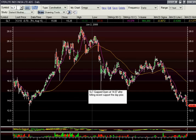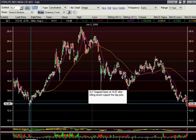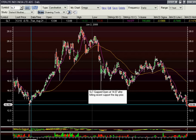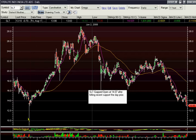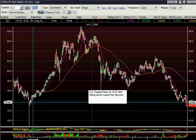This is SLT. It came up on a screen due to the fact that it had a big sell-off and then it actually had gapped open on Friday to the upside from the prior day's close. And this is a full year daily chart you're looking at. You can look back here to August of last year and see that it had a level of support that actually penetrated and dropped off to a $9 mark before recovering all of that loss on the day. But again, it was hitting twice.